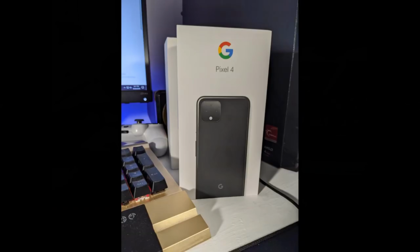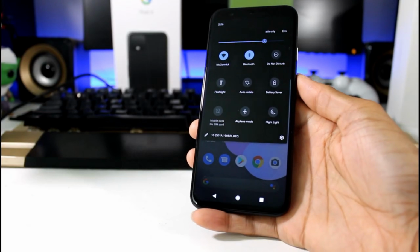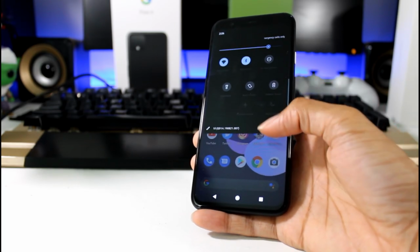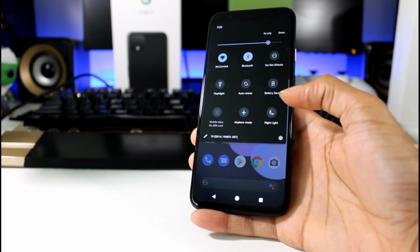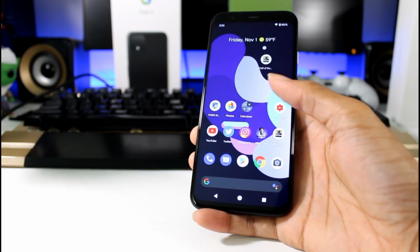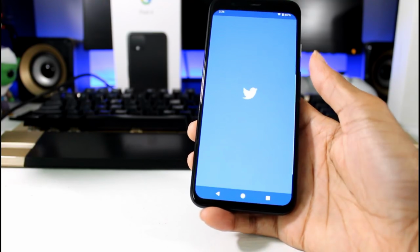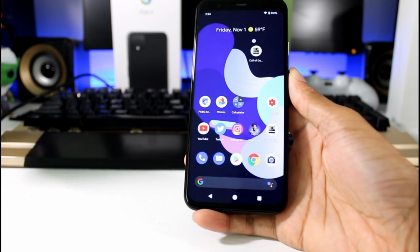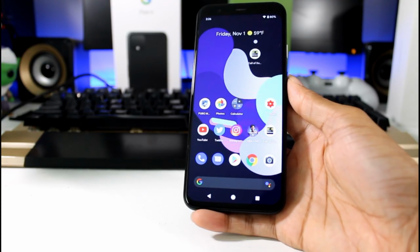So you do have stereo speakers, which are very loud. One of my favorite stereo speakers on any smartphone. You do have NFC on board, USB Type-C, and a 2,800 milliamp battery, which is small, but this will get you through a day, surprisingly, even with that 90 hertz on. Now you have 18-watt fast charging and wireless charging on board as well.